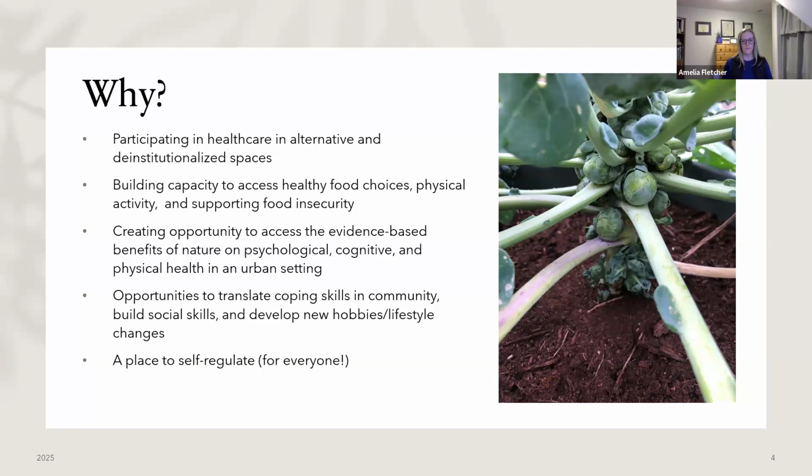The garden and other regularly accessed green spaces in our city allowed for space for patients to practice coping skills in community, build social skills, and develop new hobbies and lifestyle changes.